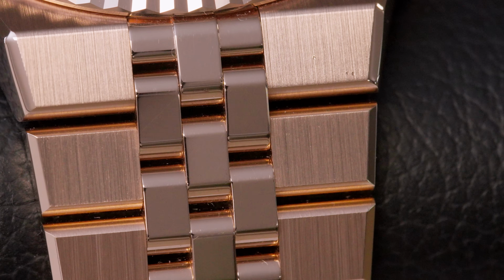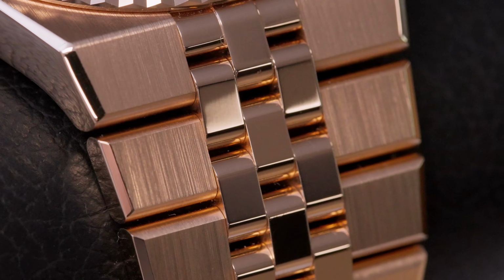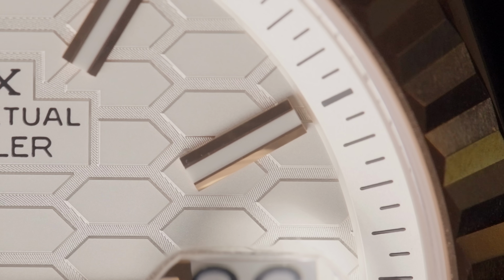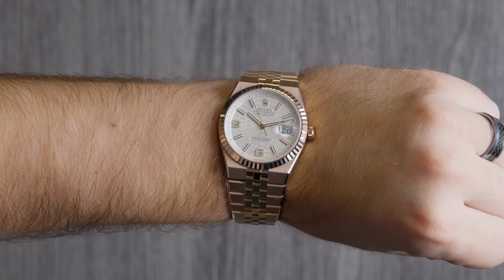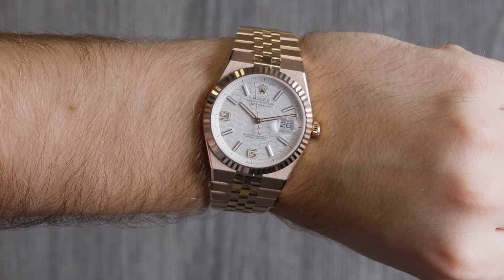The launch of the flat Jubilee bracelet, integrated, slimmer profile. The Chromalight lume markers redesigned to expose more of the lume, making this watch more legible. Overall, a slimmer profile. It's the perfect size. In fact, I wish they would do the same thing across some other models.